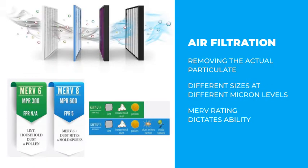One aspect is air filtration, which deals with removing the actual particulate containing pathogens that's floating around in the air, preventing it from landing on the plants. This helps ensure that nothing impure ends up in the final product. Since there are different sizes of particulate at different micron levels, a filter's MERV rating dictates how well it can filter particles or for how long. Beyond that, filtration techniques are extremely precise.